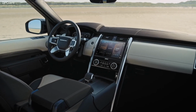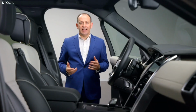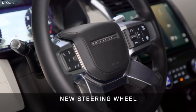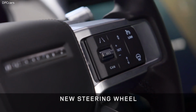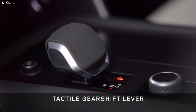Okay, so let's start up front. Here there are significant improvements. Discovery retains its familiar and of course outstanding command driving position, but now with updated controls, including this new steering wheel with hidden until used switches, giving haptic touch feedback just like your smartphone. And this new toggle shift gear selector, replacing the old rotary control nestled in a new transmission tunnel.